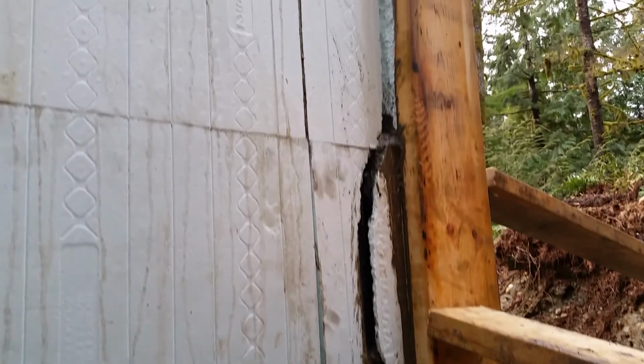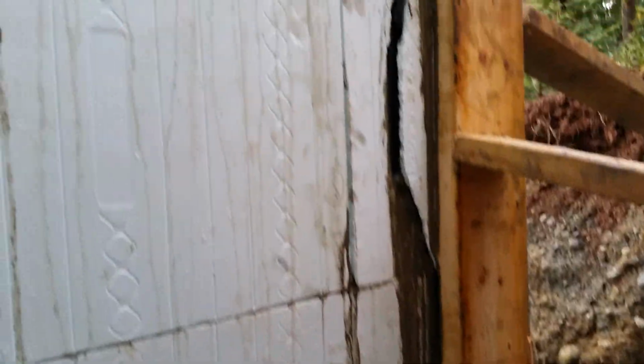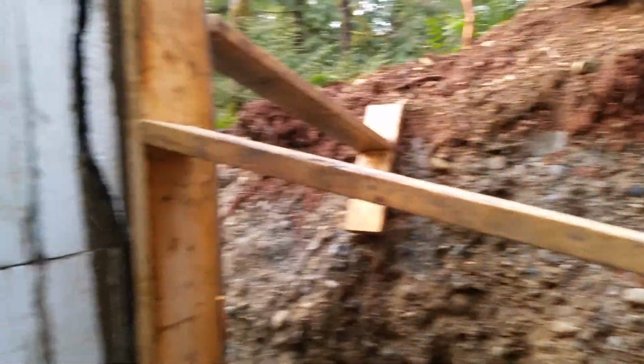So, got this shored up here and we're going to call her good for now. We'll just have a little bit of extra foundation in this corner. Hopefully this will hold her together.